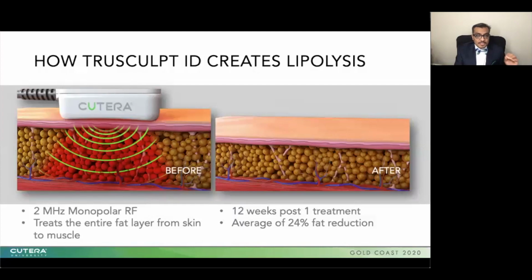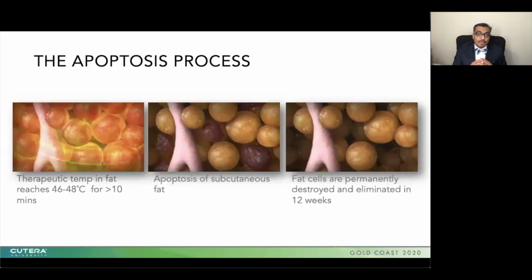So how does it work? So as I said, this is a 2 megahertz monopolar RF handpiece. And with 2 megahertz, we can treat the entire fat layer from skin all the way down to where the muscle is. And what that does is shrink that entire thickness of fat an average of 24%. And what you see when you get therapeutic temperatures in the fat, which is between 46 and 48 degrees, for 10 minutes, that induces apoptosis. What is apoptosis? Well, apoptosis is the programmed death of fat cells. So once this injury occurs, the cells know that over the next 30 to 90 days, they're gonna self-destruct. And that's what actually happens. And so you permanently destroy these fat cells and they're completely cleared within 12 weeks.